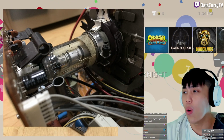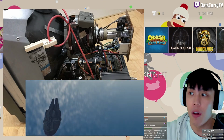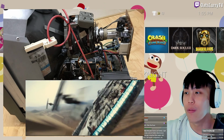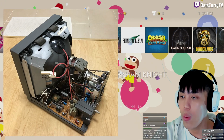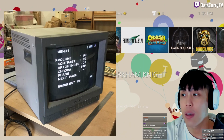And that's what I like about old stuff, right? There's a certain beauty behind it. Why do people like the Millennium Falcon? The Millennium Falcon is the best ever, man. And this is my Millennium Falcon, you know? So whenever you see something old, don't just think it's junk. Think about what went into the creation of something like this.